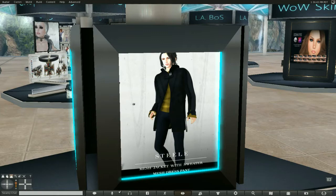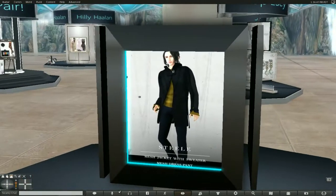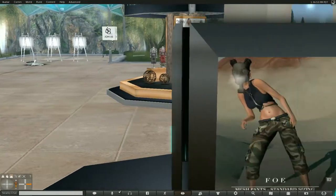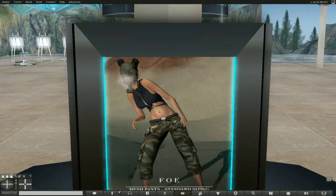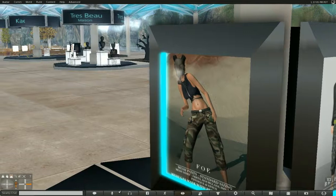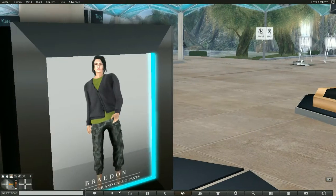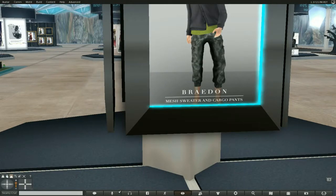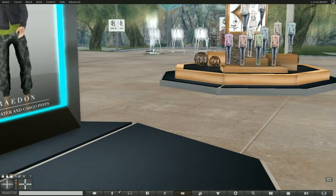We've got a men's outfit here called Steel. We've got another female outfit with a gas mask this time, and it's animated, it's got a breathing action, which is very cool. It's called Foe. And then on this side, we've got Raiden, which is basically this camouflage cargo pants and the two sweaters, the sweater with the pullover, which is very, very nice. Okay, so that's what we've got on this aisle.